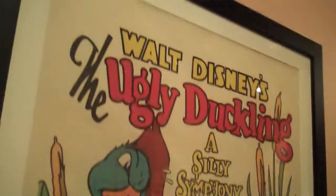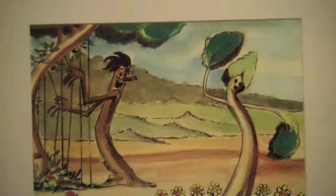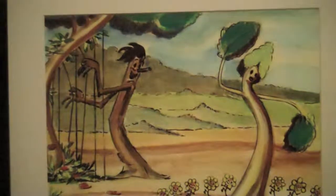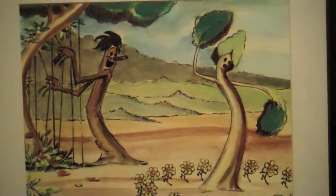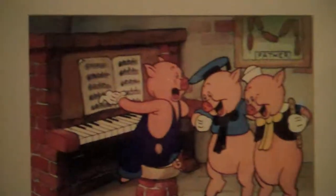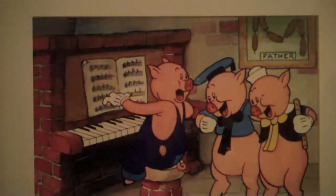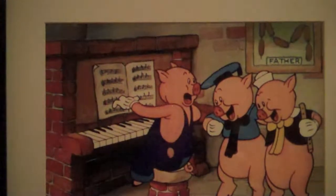Here's an original poster from The Ugly Duckling. This is the winner of an Academy Award for Best Cartoon Short. This is called Flowers and Trees, and it was originally going to be in black and white, but it was in color. This one you may recognize is The Three Little Pigs, and this one won an Academy Award for the song Who's Afraid of the Big Bad Wolf.